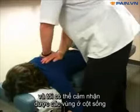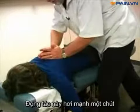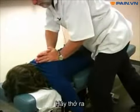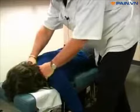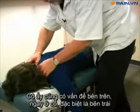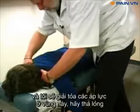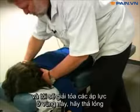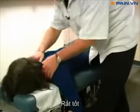And I can feel some areas in Shannon's spine that are a little bit tense. Breathe out. Atta girl. Now, Shannon also had some problems up here in her neck, especially on this left side. And I'm going to take some pressure off of this area. Just relax that head for me. Good. There we are. Very good.